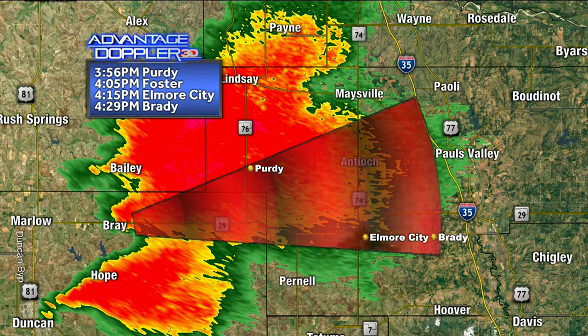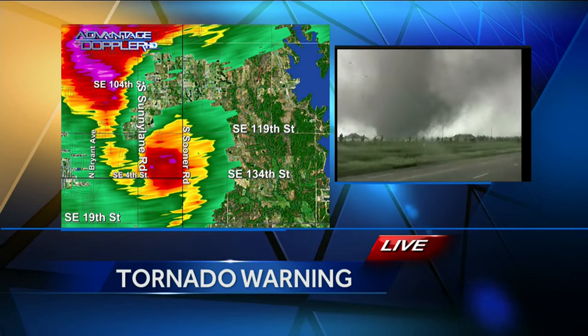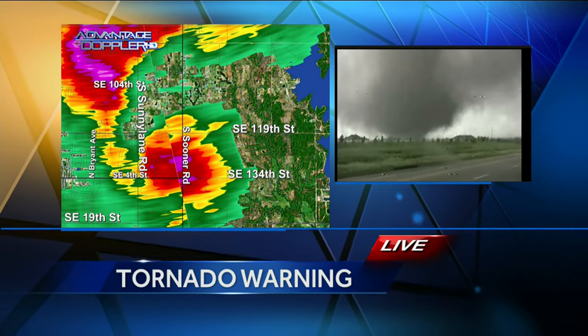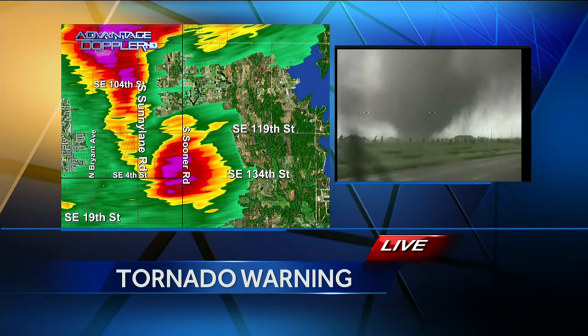All right, guys, let's go on back to Advantage Doppler HD and track this storm. Again, I have it right now, the tornado on the ground just north of Southeast 4th between Sunny Lane and Sooner Road. This will be approaching Lake Stanley Draper on the western side. If you know anyone who might be out on Lake Stanley Draper, let them know that this tornado is headed their way. It would be an extremely dangerous situation to be out on the water. You don't want to be anywhere near the lake at this point in time.